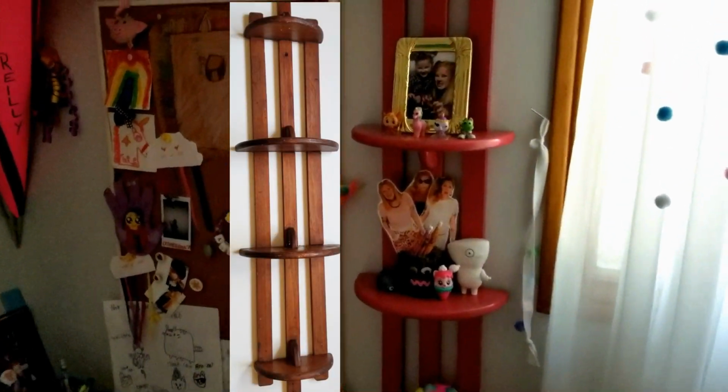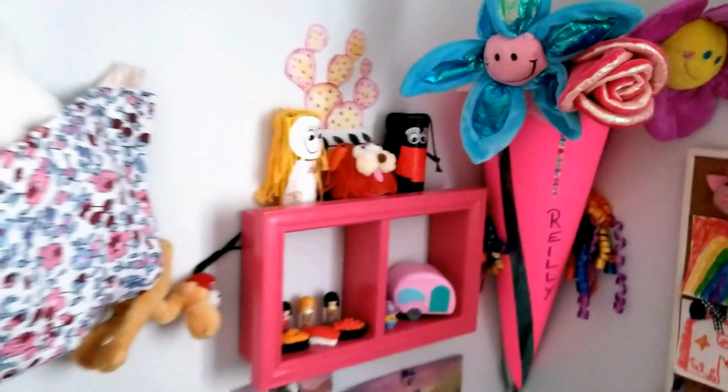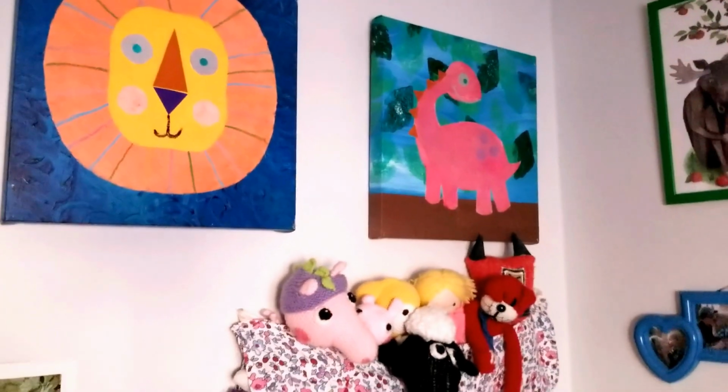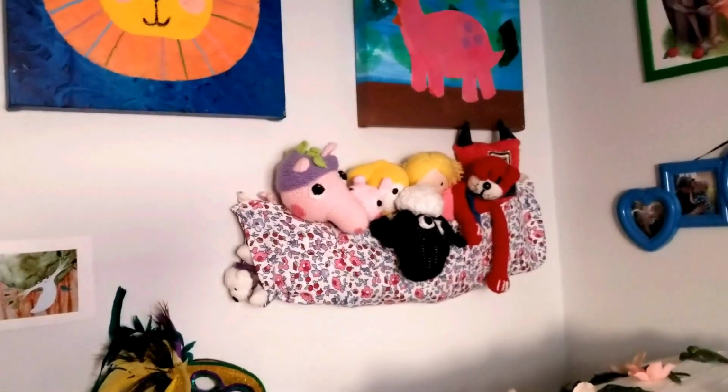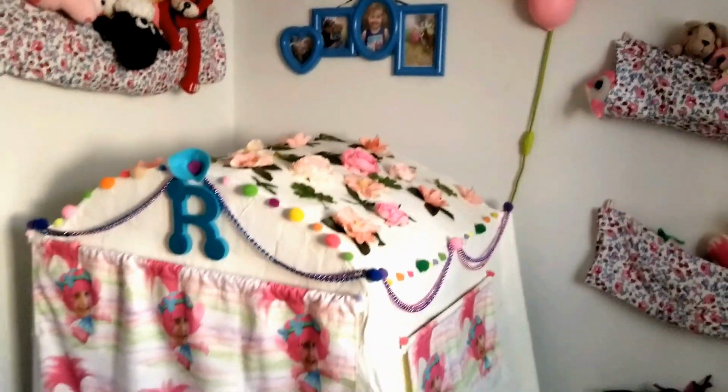Again, here, all of these little shelves are trash finds that you find in the garbage, bring home, clean, and give a paint job. That one as well, another trash to treasure find, just fantastic. Here is something I designed for her when she was just a little baby. And we have more of the artwork and handmade toys, and the biggest part of her room that is upcycled, of course, is her bed.